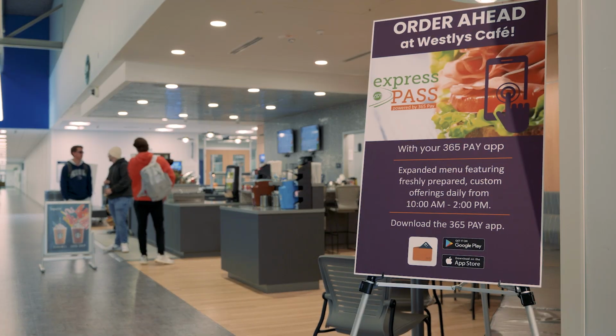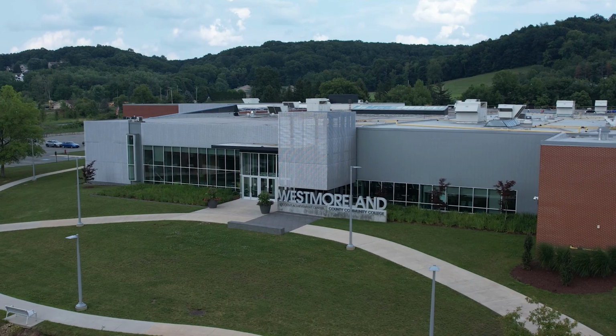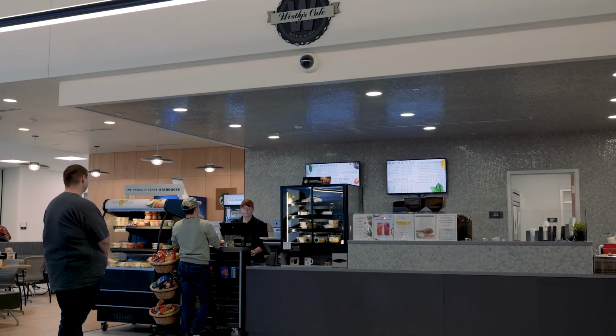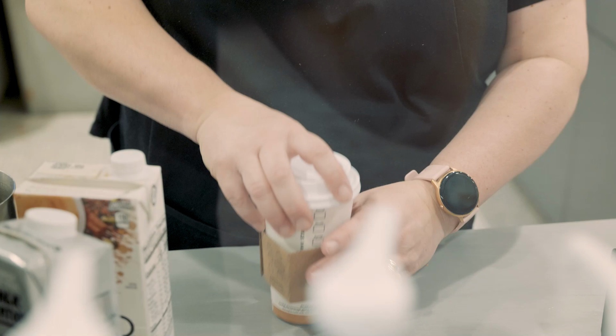Across from the study space, we have one of two cafes located here at Youngwood. This is Wesley's Cafe, where you can go and grab food while you're here on campus. Wesley's Cafe is one of two cafes here on campus. Wesley's is located here in the Student Achievement Center, and the Up and Atom Cafe is located in the Science Innovation Center. They have made-to-order or grab-and-go food, different soups and sandwich specials, as well as proudly serving Starbucks drinks.